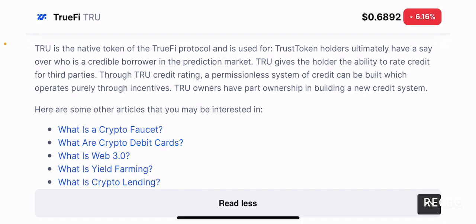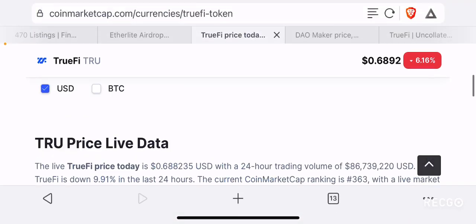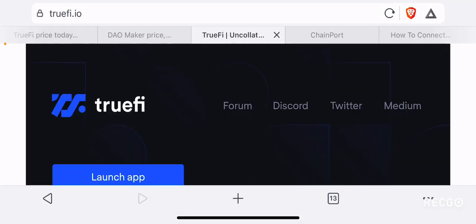decentralized manner, right? So for people who want to borrow funds from the platform, which is possible by the way, people who hold True tokens will be the people who have a final say on whether a person or an entity or a corporation or even institutions can borrow money from the platform. And this happens through a decentralized credit mechanism, which True token holders are able to create, right? So that's a peripheral overview. Let's go to the website itself.